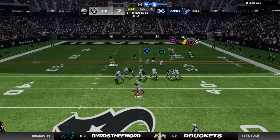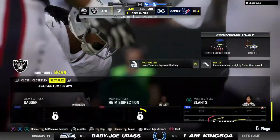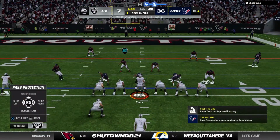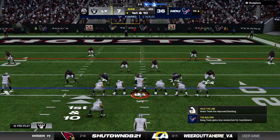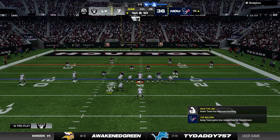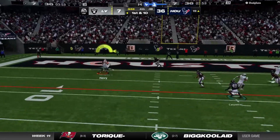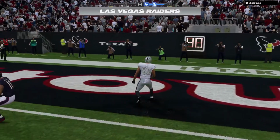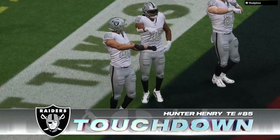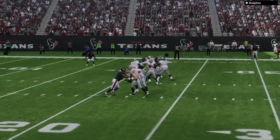Second and 6. Caught on the right side by Adams. And he's going to be taken down with another first down as the stop's made at the Texans' 19. First down. They'll drop to throw. Touchdown Raiders. Hunter Henry. His first touchdown on the year. And the Raiders get a small measure of revenge as they cut into this fourth quarter deficit.